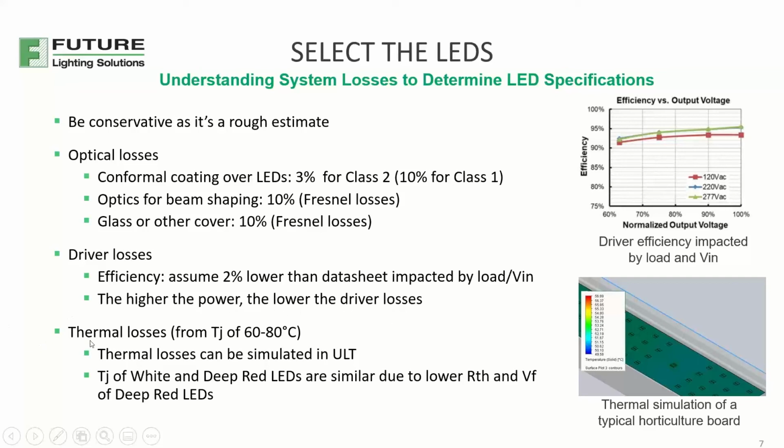And then the last one is the thermal losses. When the LED TJ, the junction temperature of the LED, is higher, the LED performance will be lower flux. So we can leverage the ULT, the online tool, to simulate the LED performance at different junction temperatures and different drive currents. We recommend you assume the TJ at 60 to 80 degrees C. Based on our experience, usually the white LED and the deep red LED have similar TJ, because the deep red has lower thermal resistance and also lower VF.